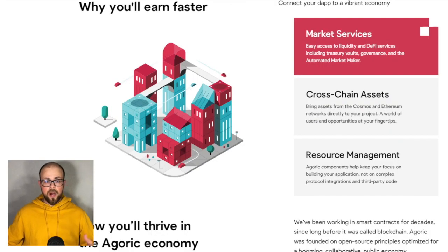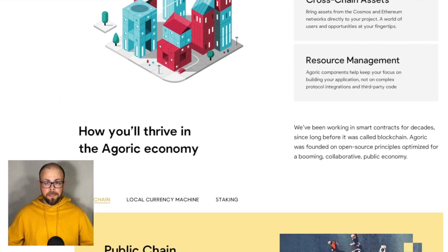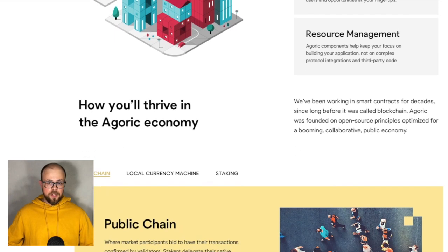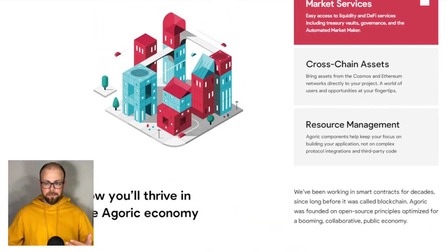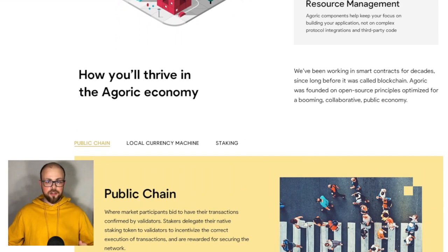So, answering the question of why we earn faster, Agoric gives us three answers. The first is market services: easy access to liquidity and DeFi services, including treasury vaults, governance, and the automated market maker. The second one is cross-chain assets. For example, bring assets from the Cosmos and Ethereum networks directly to your project, and a world of users and opportunity at your fingertips. And the third one is resource management. Agoric components help keep your focus on building your application, not on complex protocol integration and third-party code.